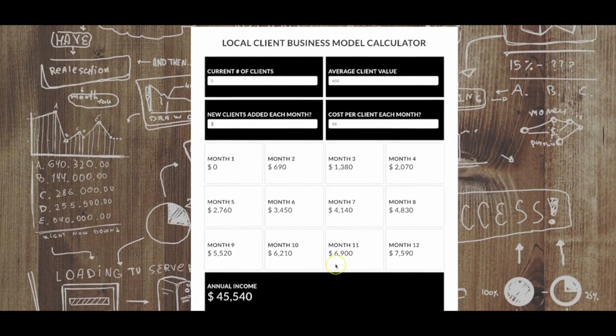Okay. Now, many people go to school for 4 years to get a degree to go and teach and do nursing or what have you. And they come out and they're given an annual income that is sometimes even less than this. And I'm just talking about a side income stream. Imagine if you were doing this full time. And as you get better, by the way, this average client value should go up. It should be somewhere in the neighborhood of $750 to $1,000 per month.